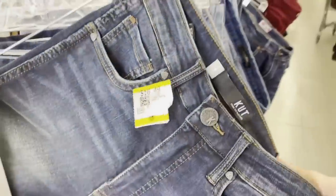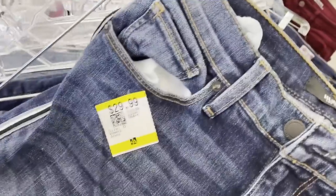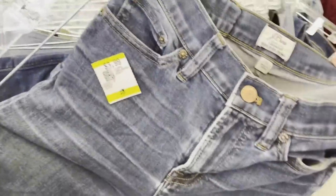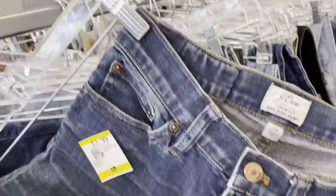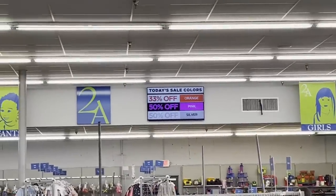So I'm gonna start off in the jeans section, and I found some pretty good jeans in here, namely these Hudson jeans that were new with tags, but they're just too expensive at $30. There's just no way I can flip those for a good profit, and I'm really looking for a higher profit margin than that. And then I'm just looking through, these J.Crew jeans were priced right, but they were worn. Then the sale day colors were orange, pink, and silver.